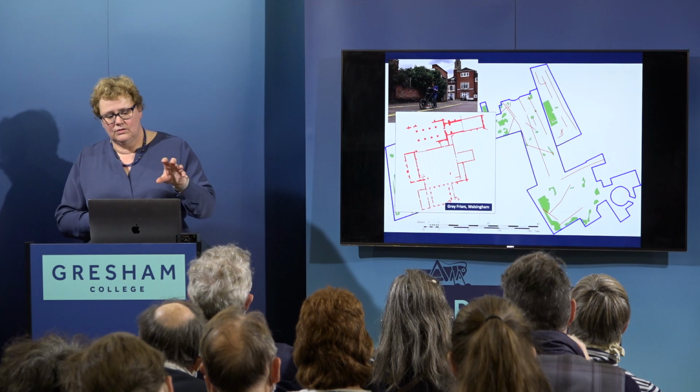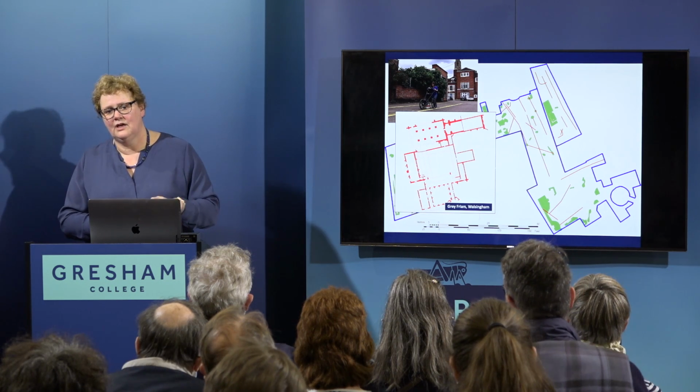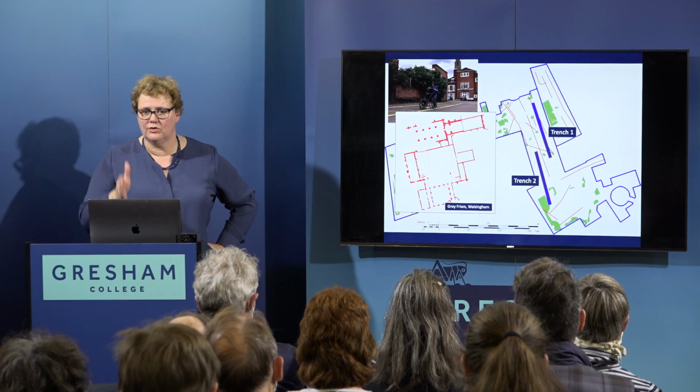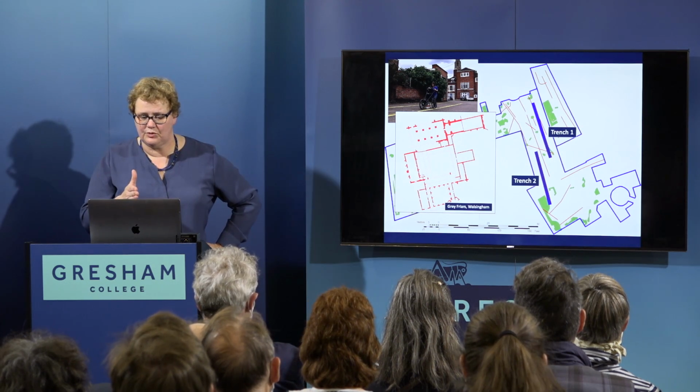So all Christian churches are oriented with the nave running in an east-west direction. So that gave them the option of putting in some trenches to try and identify those walls as part of the church. What they did was they put in 2 trenches, trench 1 and trench 2 on this site to try and really scope out what the geography of the church would be.